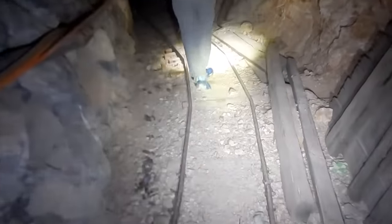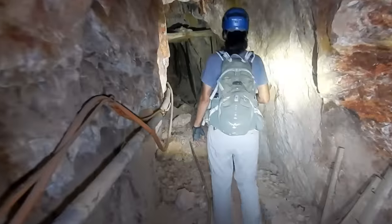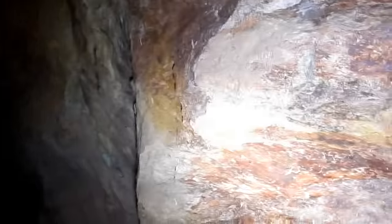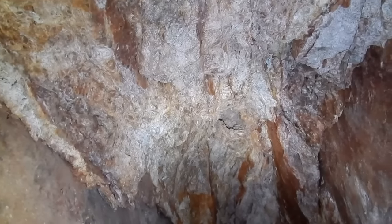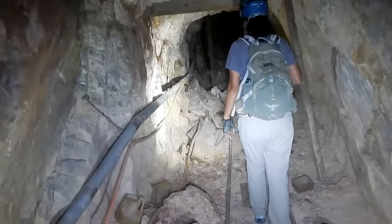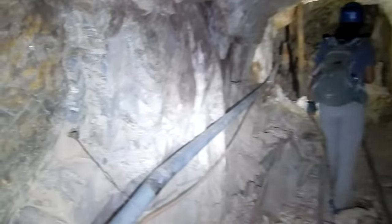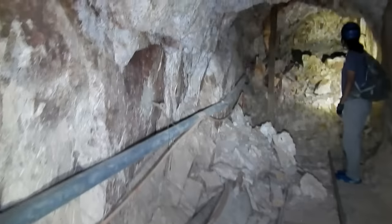Kind of crude bends in the track here. Pretty interesting mine though. Look at this red, wow. Wow. Red? Yeah, it's really cool. That's straight up. This isn't really quartz, is it? Yeah, very red. It's so thick.